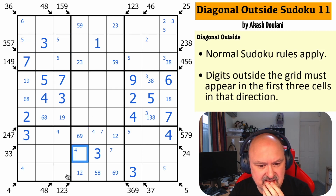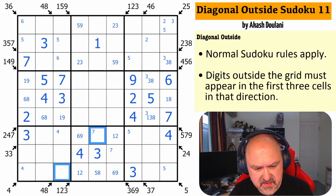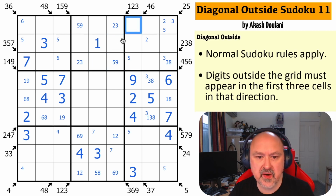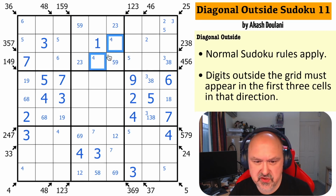Now 4 and 8 in here. Well, this 4 means that's not the 4 and this is the 4, and I need to put an 8 in one of those. Getting trickier. 4 and 8 in one of those, but I can't put the 4 there. So there's a 4 in one of those two. And there's a 4 in one of... Hang on, but wait a minute. There's a 4 in one of those two because of this 4 knocking 4 out of here. In fact, whoa, 4 is in one of those 3.